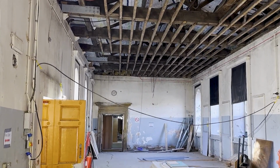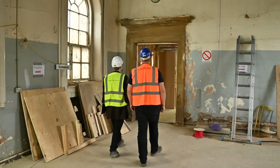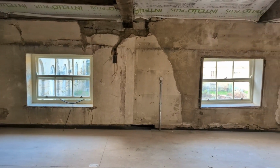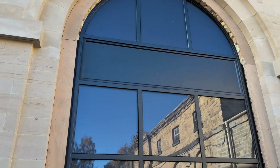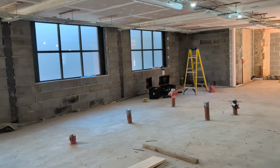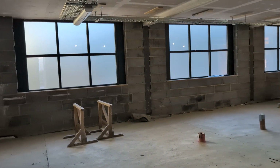Brilliant. And this is the point at which we cross over into the section of the stables that will be used by our staff and volunteers. In part 2 of our November update video, we'll take you round these newly created spaces to give you a feel of how they'll be used and how they fit into the wider master plan for the stables.